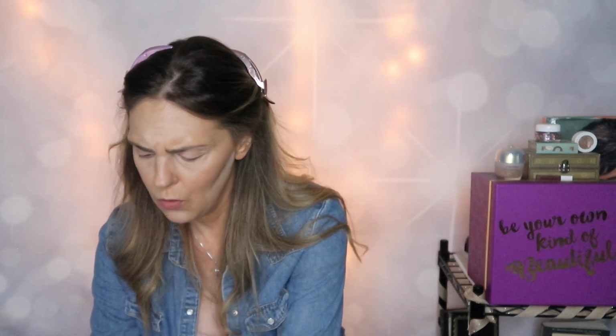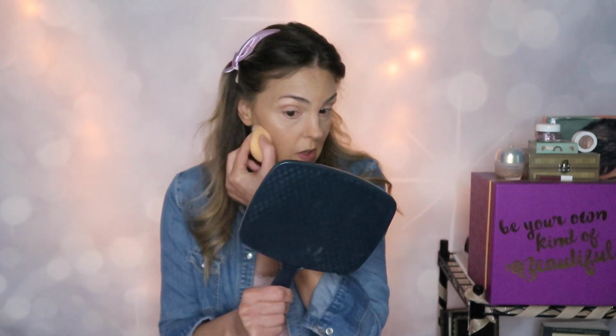I think both do a great job, you know. I do enjoy the Hourglass setting powder. I think it's nice, but I also like Coty Airspun. I've used Coty Airspun for years. I can't say it's ever really let me down, to be quite honest. It's always done a great job. And it's so inexpensive. It's so affordable. I don't know. Just, I like it. So Coty Airspun on this side, Hourglass on this side. And both do just fine. So, I don't know. Just saying.